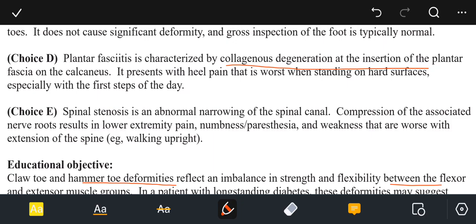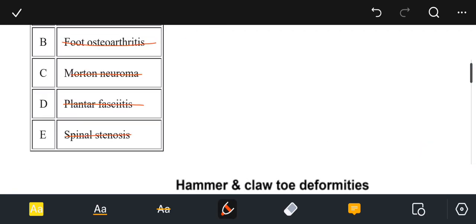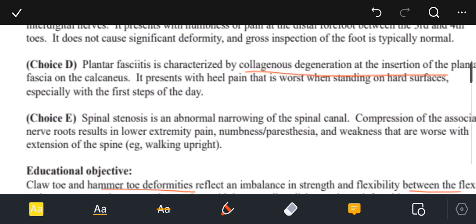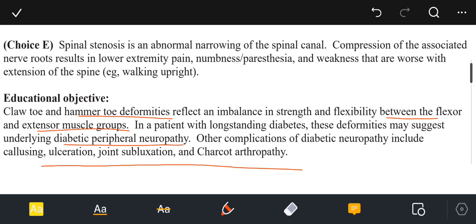The choice E, that is spinal stenosis. Spinal stenosis is not the option of choice because spinal stenosis is an abnormal narrowing of the spinal canal. Compression of the associated nerves results in lower extremity pain, numbness, paresthesia, and weakness that are worse with extension of the spine, that is walking upright.